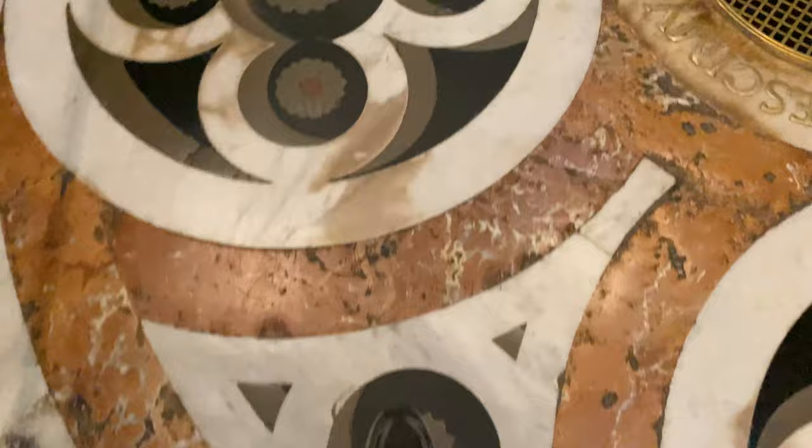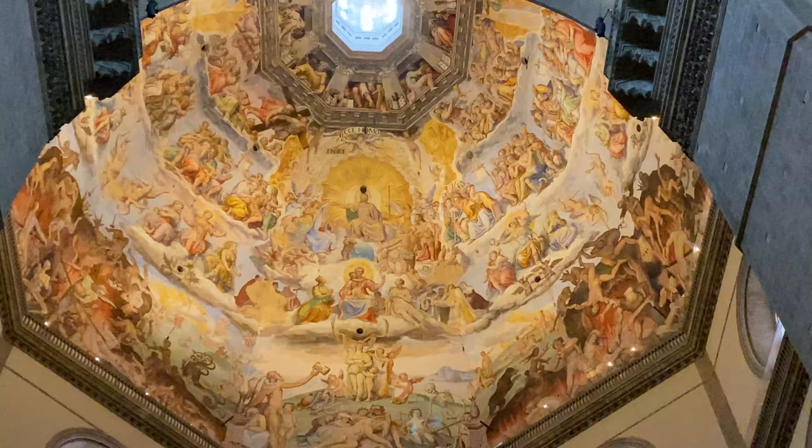As austere as it might be, however, it is not entirely devoid of embellishment, as it does feature many artistic works from the likes of Donatello and Brunelleschi, among others.